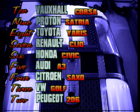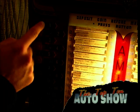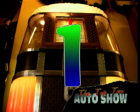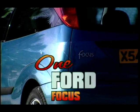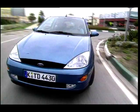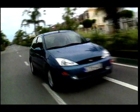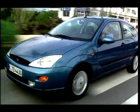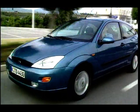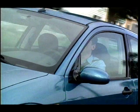And so on to the number one hatchback of 2001 as voted for by our panel of auto experts from the UK's top automotive magazines. When updating the Escort, Ford discovered that they had created a whole new car and therefore decided it needed a whole new name and so called it the Focus. The bold new body shape is not a typical Ford style and not to everyone's taste. But despite this, the Focus is selling very well, leading the field as the best in its class.